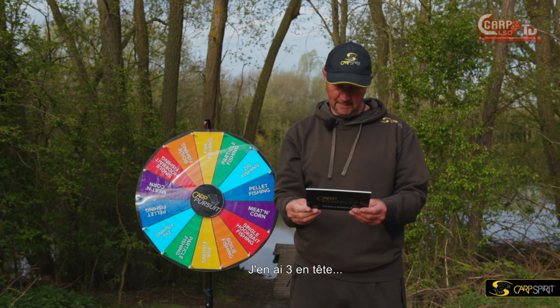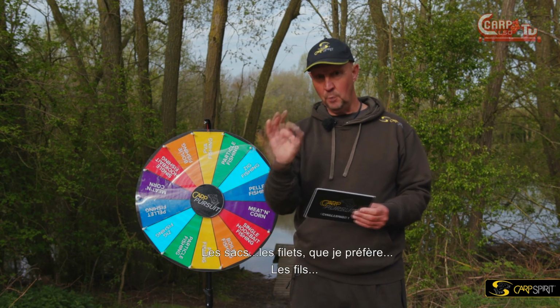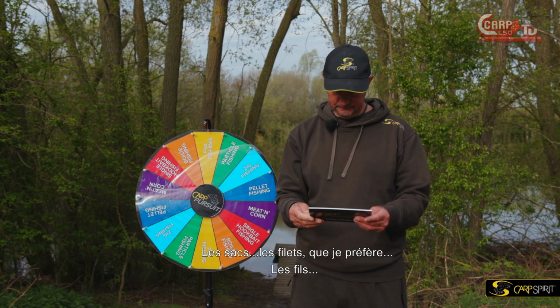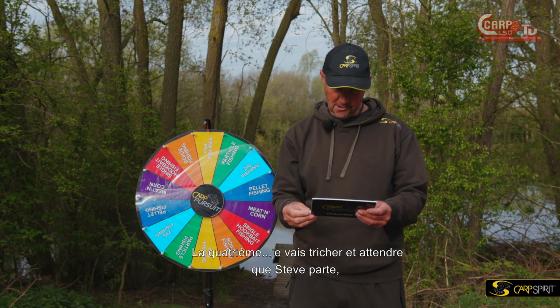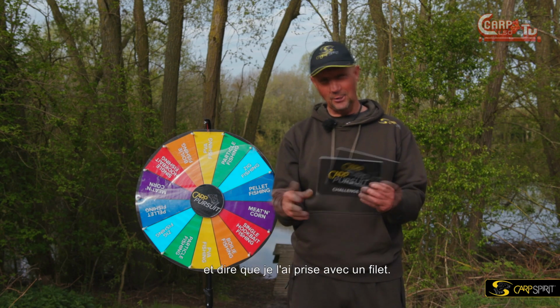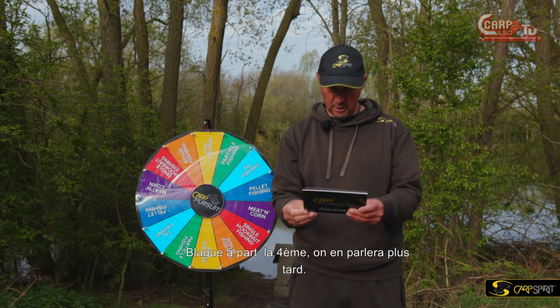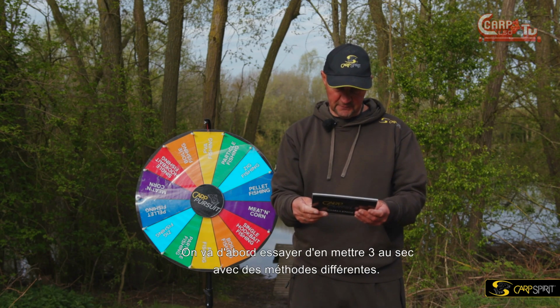Well, I've got 3 in mind. Solid bags, mesh, the little mesh bags, which I really favour, and a stringer. Yeah, I can do that. The 4th one, we'll cheat and wait till Steve walks off and just say that we caught it on a mesh bag anyway. The 4th one, all joking aside, we'll come up with a bit later. Let's try and get 3 of these on the bank first with these different styles.